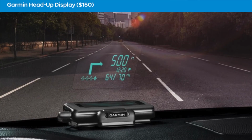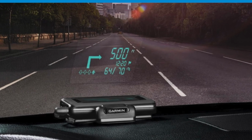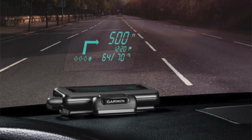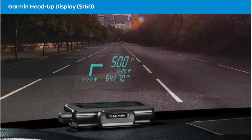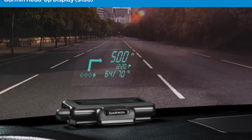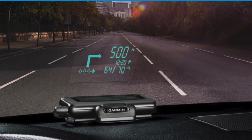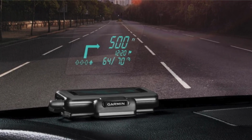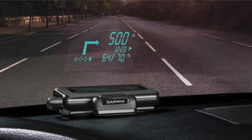My last one is kind of cool. It's coming up with what we have in our 2018 Accord, what they call a head-up display. Garmin has now made one for your car. Instead of having to look at a screen, you're looking at the windshield, and it shows you which way to turn, how many feet, how fast you're going, and the time you're approximately going to arrive, which is pretty cool. My phone can't do that. And like you said, it keeps your eyes on the road, so that's definitely the most safe.